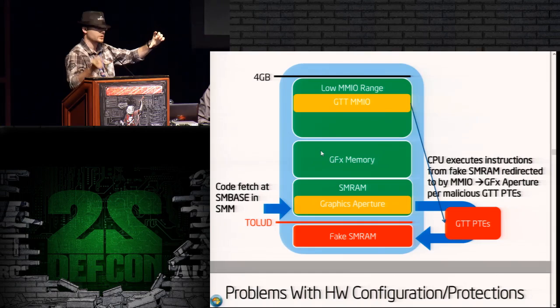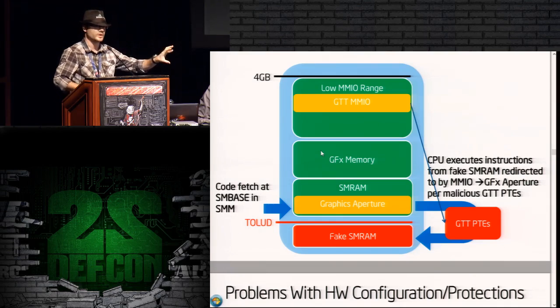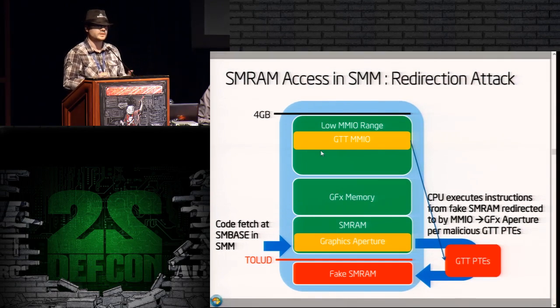So there's a double redirection: the chipset redirects through the graphics aperture according to the GTT entries, which have also been replaced by the attacker to point somewhere else. That's the third redirection. So in the tradition of Jean-Claude Van Damme, I call it the triple redirection attack. Using these multiple hops, the attacker can force the CPU to fetch code from some other place outside of the protected range. The solution is the same as in the previous attack: just make sure that the attacker cannot do those tricks and cannot reprogram the configuration.